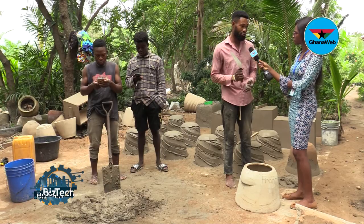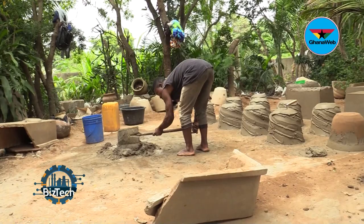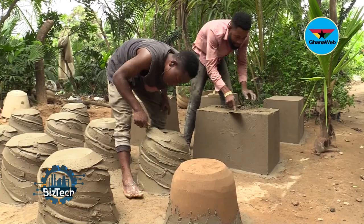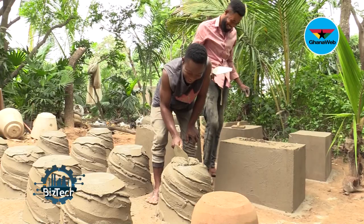Then you take off the mold. After that, you mix more water with cement and smooth sand. After that, you hit it around the mold to get a pot. Before you dress it, when you pound the sand in the mold, it gives you this shape. After that, you put the mortar around it. Then you use the mortar around it to get your beautiful pot.